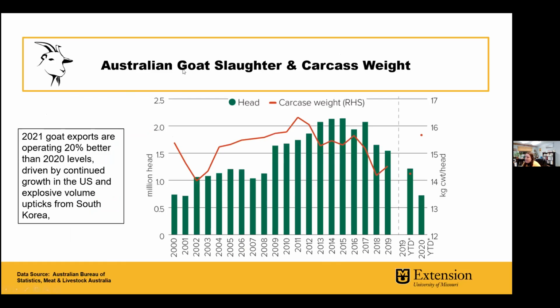If we take a look at Australia's goat slaughter and carcass weights, so the previous one was sheep, this one is specific to goats. You can see over the last couple of years, especially 18 and 19, the number of head that they slaughtered in Australia was much lower than previously. This again is due to those droughts and fires. They just did not have the production that they anticipated from those rangeland goats. And then 2020, these were projected, and Australia should be coming out with their market update anytime. This is accurate as of today because the new report wasn't out yet, but they'll have a new report coming out anytime.